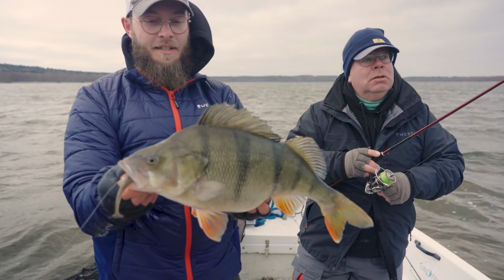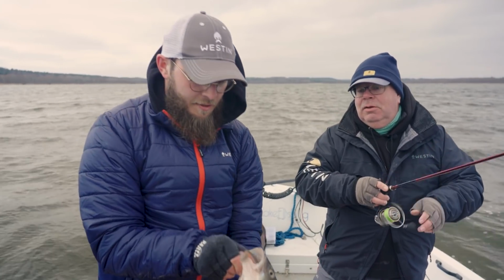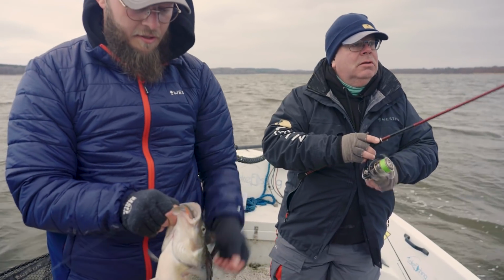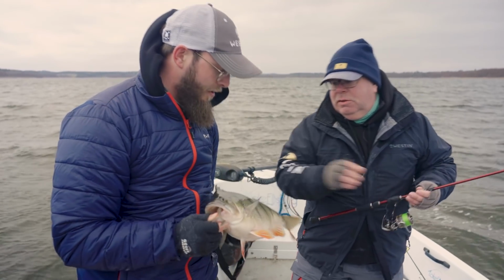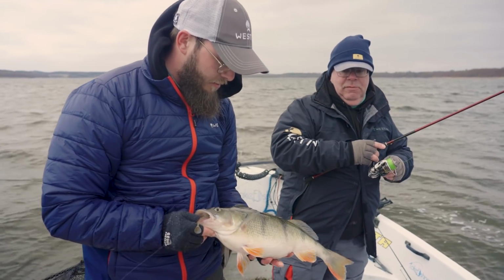Definitely. It swallowed the lure completely. Oh, it's well in the mouth. Just in the corner. Took it hard, huh? It took it hard. Wow. What a fish. Look at the width of the back. And the belly, it's a really, really heavy fish.